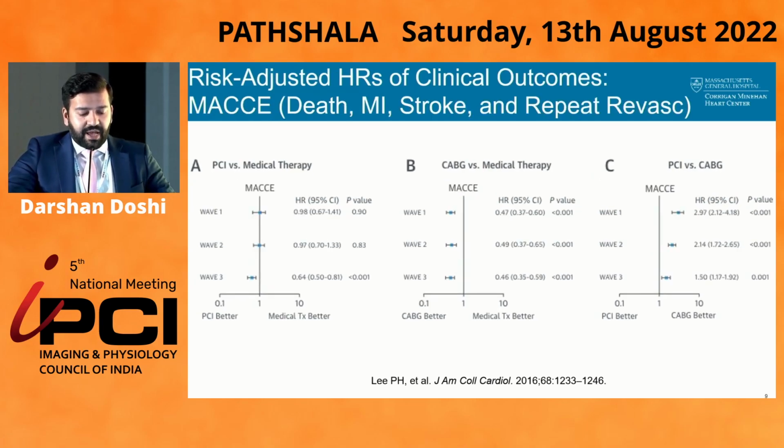When you look at MACE, however, what you notice is, let's just look at B, which is the CABG arm versus medical therapy. It's always been in favor of CABG.